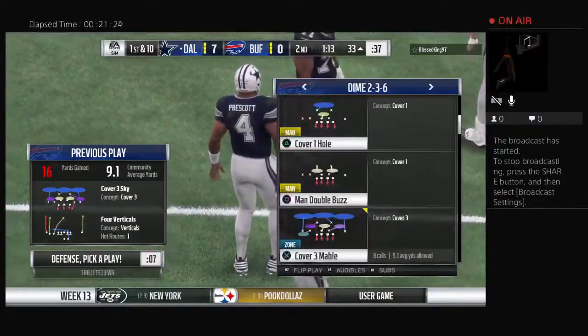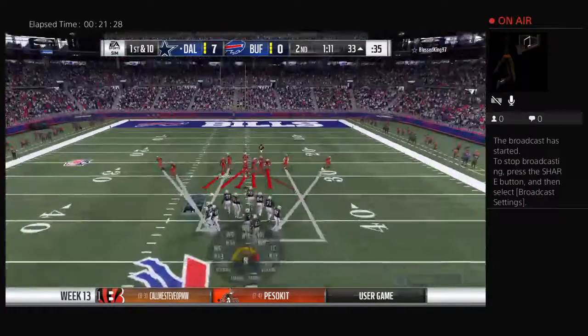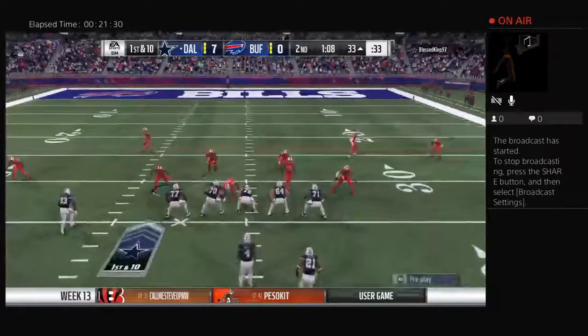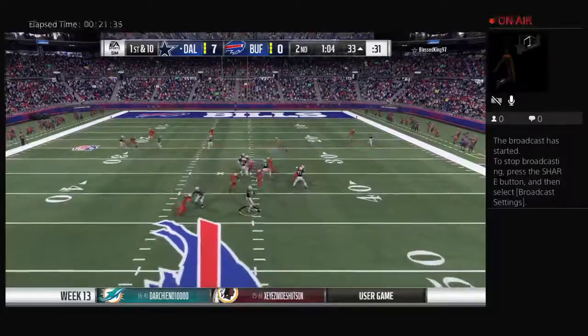Do you have to be a little careful playing against a good quarterback like he is to not play too much zone? Yeah, you have to be careful about how much time you're giving up. I think it's a good point you just brought up. So maybe if you still want to play zone, you go to zone.